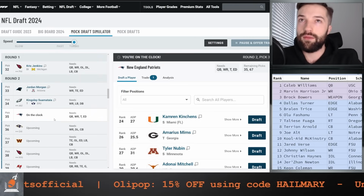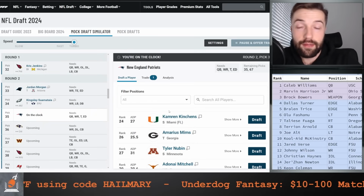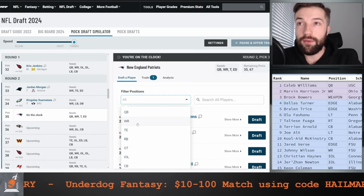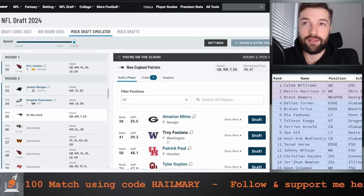For the Patriots, we've already gone Drake Maye. So that's good. Got that down. That's kind of a big one. Now it's offensive tackle and wide receiver. Xavier Legette and AD Mitchell are going to be really hard to pass on. And I mean really hard to pass on.